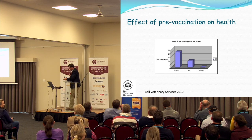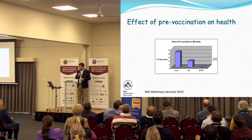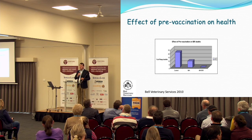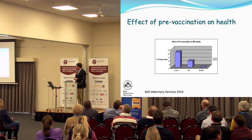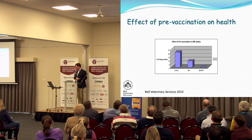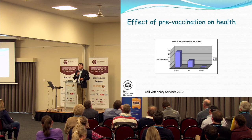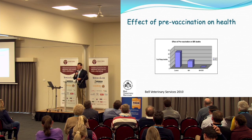So what we're looking at here, and we probably should blow it up, is some of our old data of the effect of pre-vaccination on IBR deaths. IBR, for those that don't know, is infectious bovine rhinotracheitis virus. From a percentage of respiratory deaths, you can see that once upon a time, this is nearly 20% of all of our respiratory deaths. When we just use an MH vaccine, which is a Mannheimia haemolytica vaccine, this was the Bovilis MH vaccine that we were using at this stage, you see that we actually knocked down the IBR deaths by quite a bit.